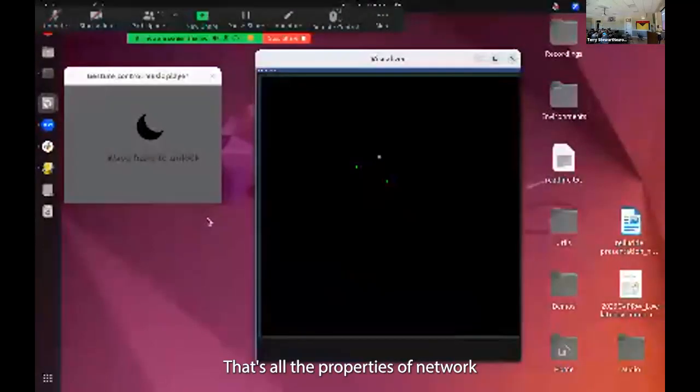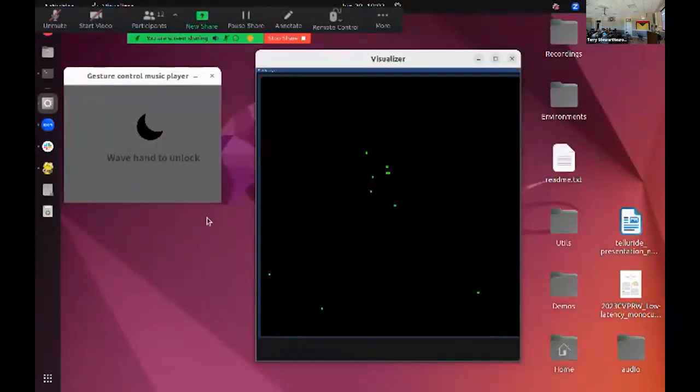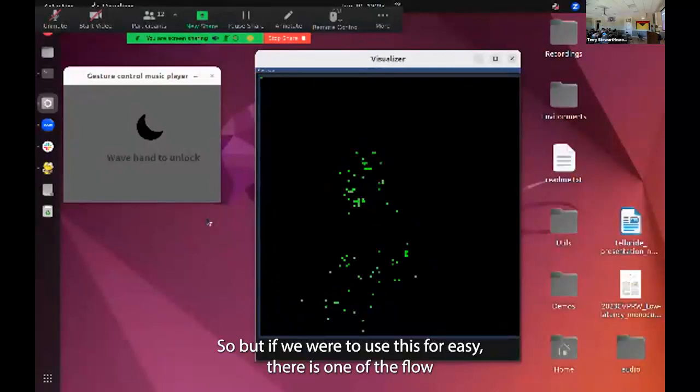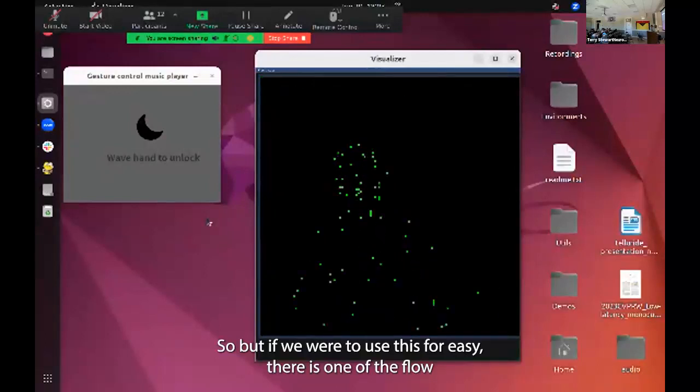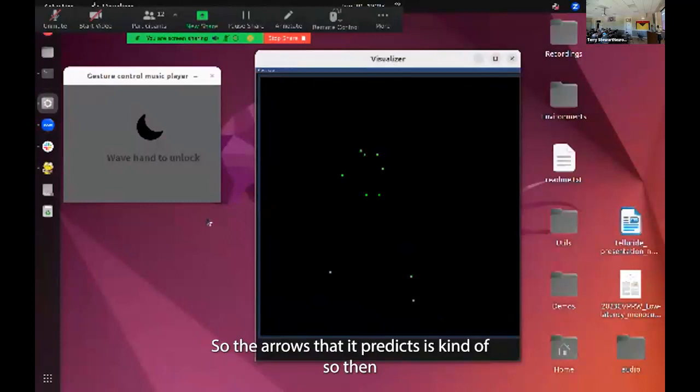I thought the limiting factor is the network and Zoom. Yes. Well, in this case, yes. But if we were to just use the screen, there is one optic flow demo that works pretty fast on the device, but then the plotting of the optic flow, the arrows that it predicts, is kind of slow. But we can show it.